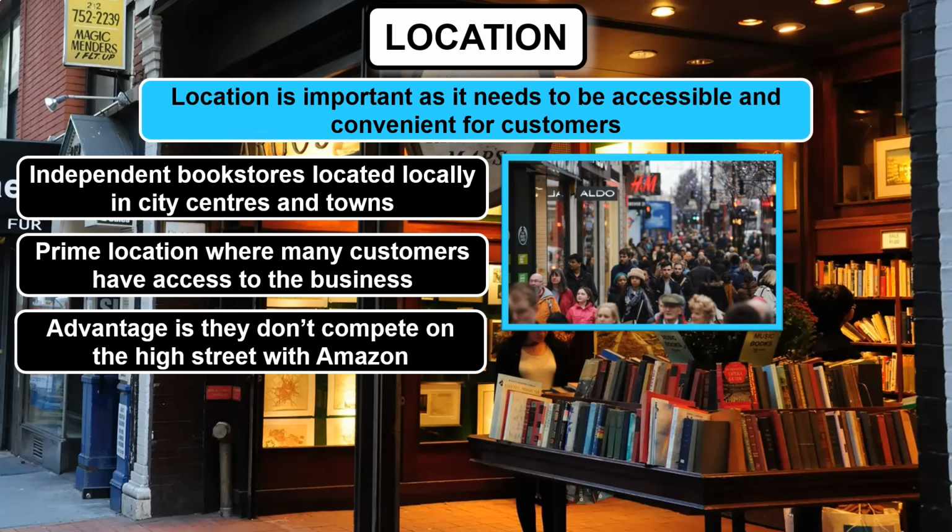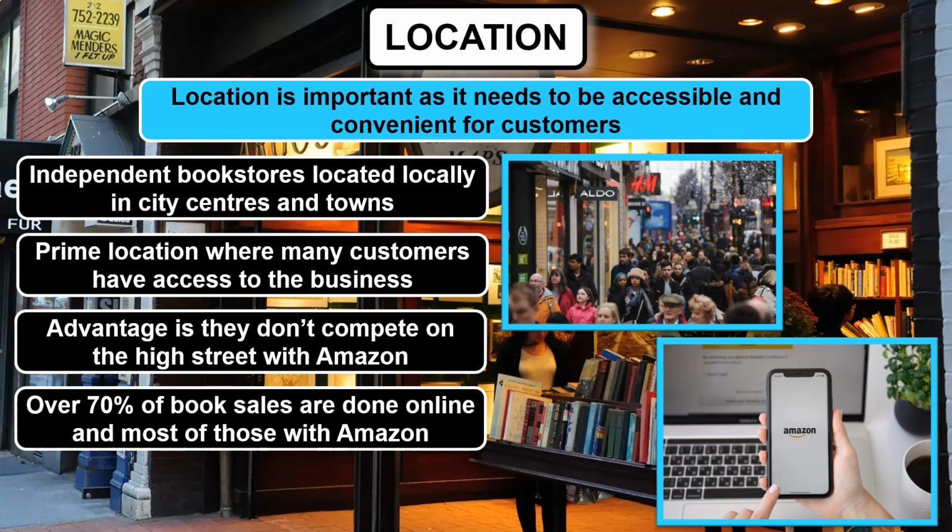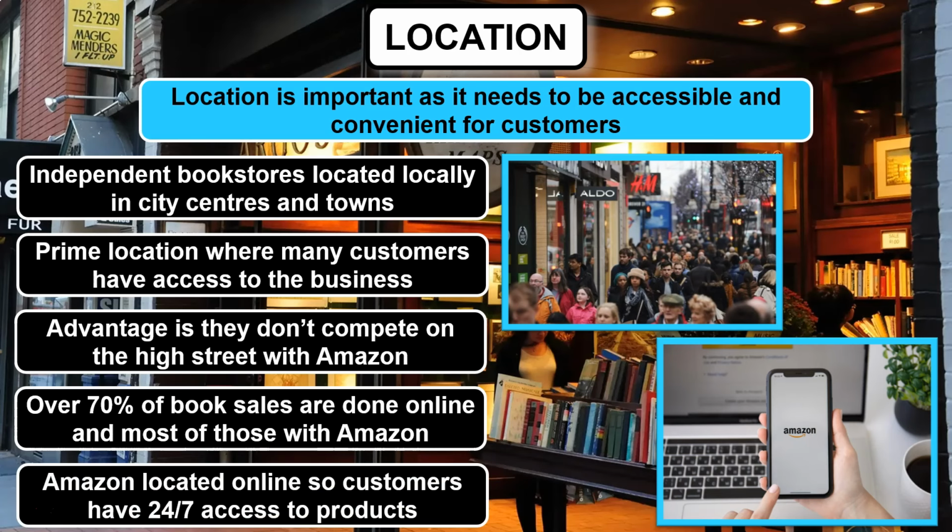Not having a physical store could then be seen as a negative for Amazon, as they're not competing directly in these towns and city locations. Despite this, Amazon benefit from being located solely online, as they never have to close, which means they avoid expensive city centre rents and can provide customers with a 24/7 service.